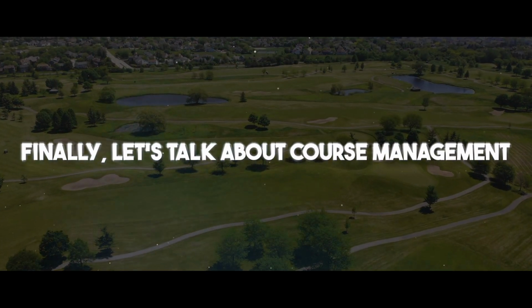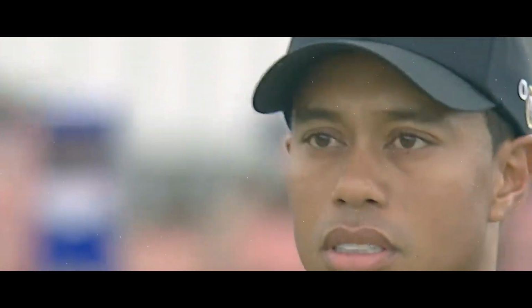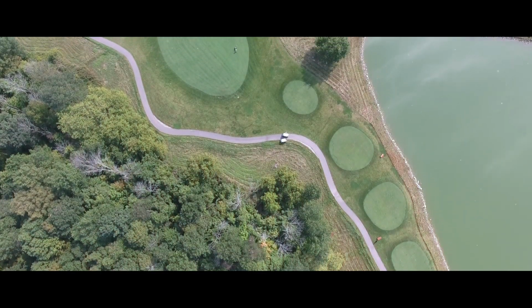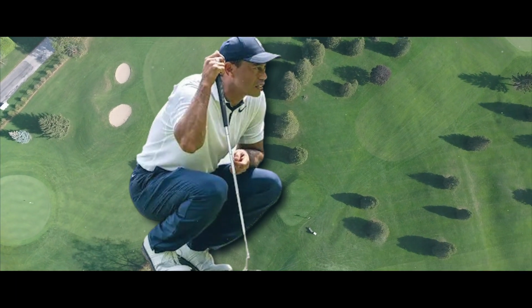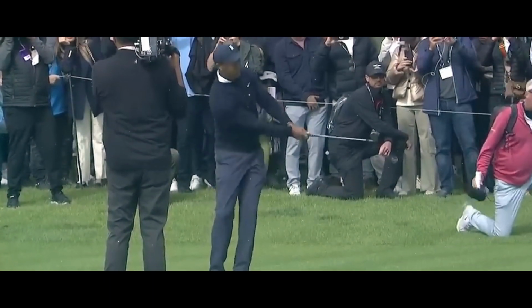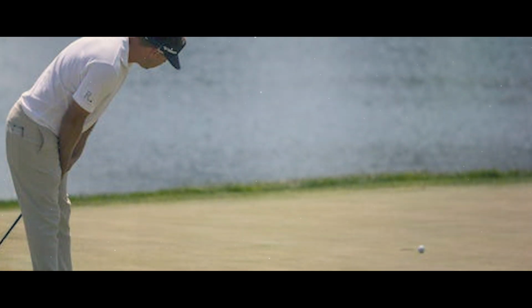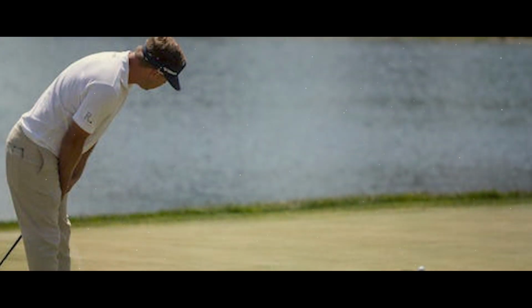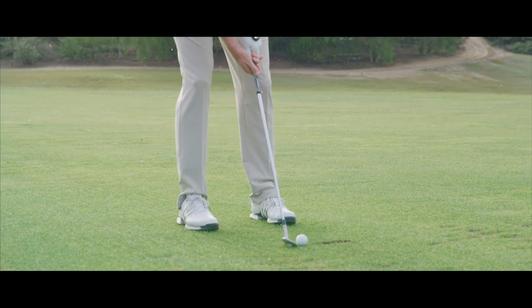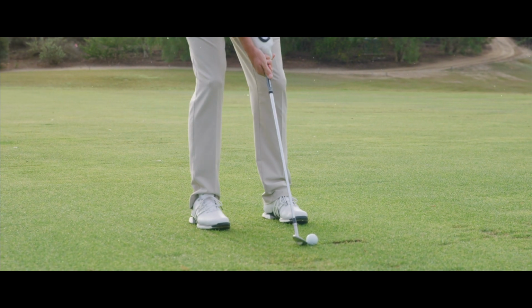Finally, let's talk about course management. PGA Tour pros don't blindly aim at the flag on every shot. They meticulously analyze the course, determining hazards, wind direction, and pin position. This strategic approach allows them to make intelligent decisions that minimize risk and set up birdie opportunities. Here's a takeaway. Sometimes playing it safe is the best way to score low. Don't get overly aggressive. Try not to hit the hero shot every time. Choose the club and strategy that gives you the highest probability of success.